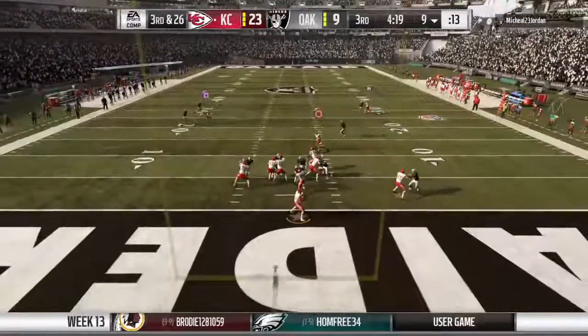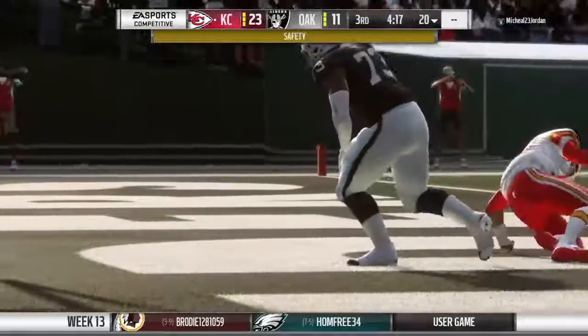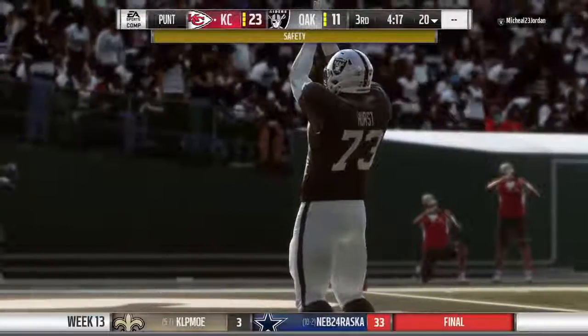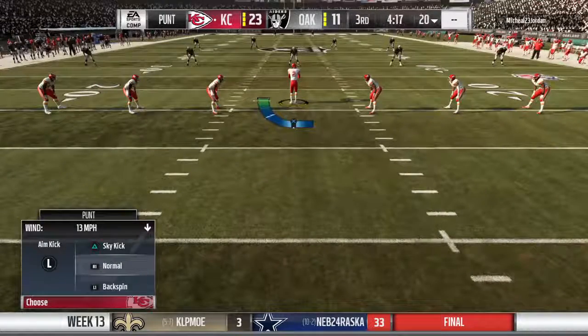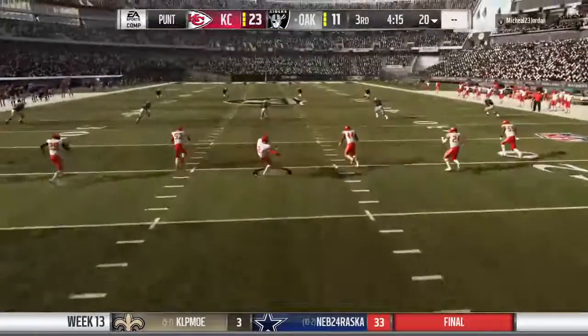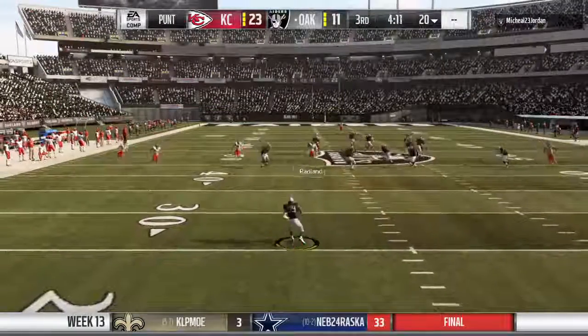No run call here. They'll look to throw instead. And this turns into disaster. He's not going to get forward progress. That'll be a safety. And, Charles, at some point, you can't keep worrying about big play. Can this be perfect? You just have to get the ball out of the end zone. And in the offensive huddle, that was discussed when they called the play. Just get out of the end zone.